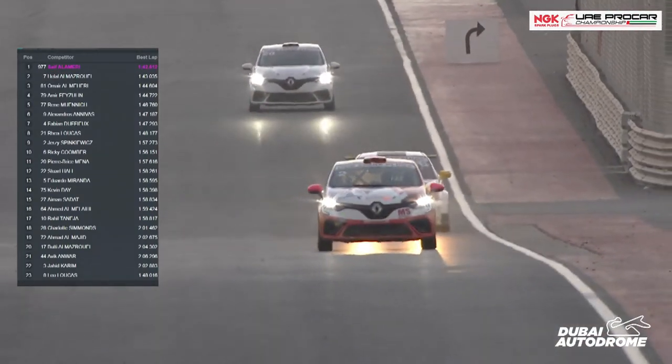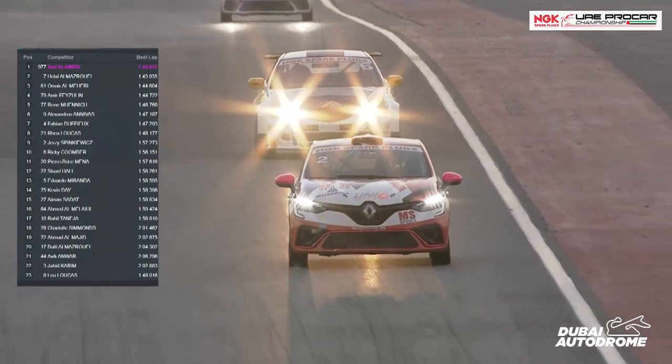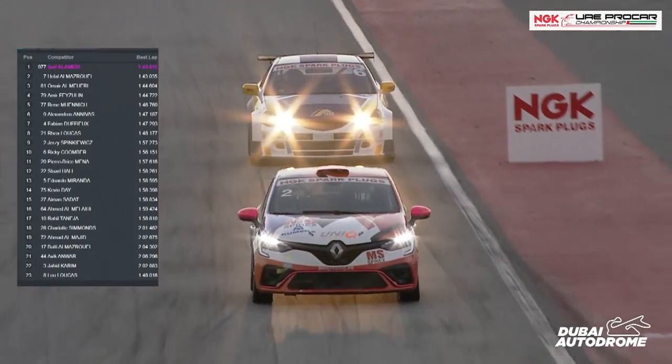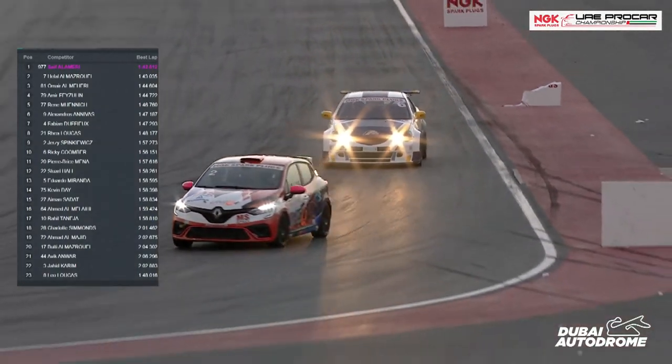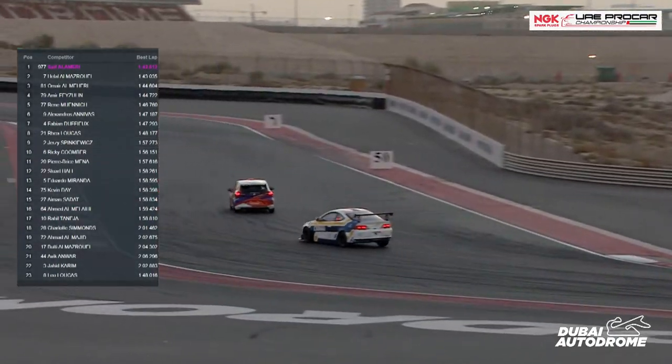Then Charlotte Simmons, who is doing a fair job in 18th place, and she's in front of Ahmad Al-Majid. Then Botti Al-Masrouri, Avik Anwar, Jahid Karim and Leo Lucas, who I believe has still not come out of the pits after pitting on lap 5.